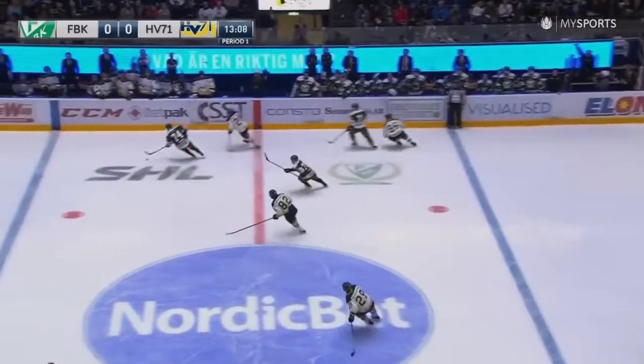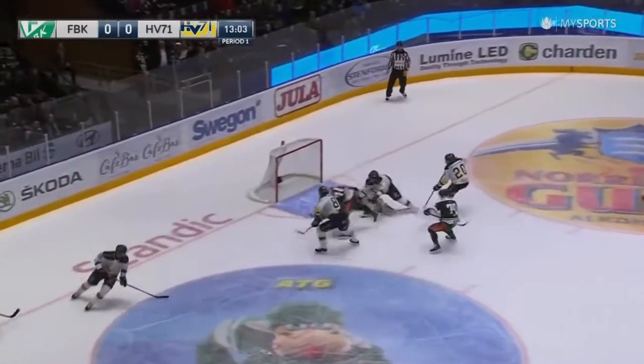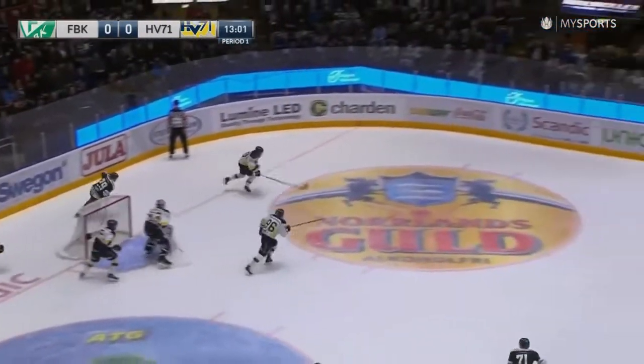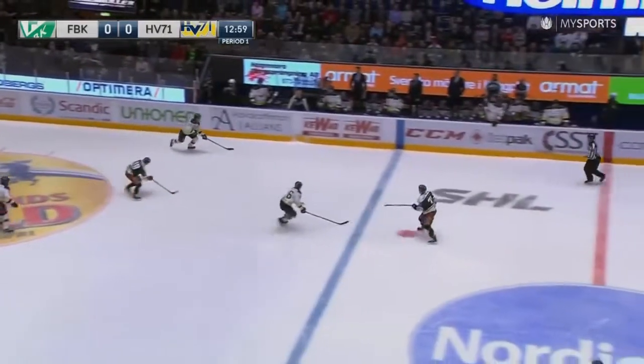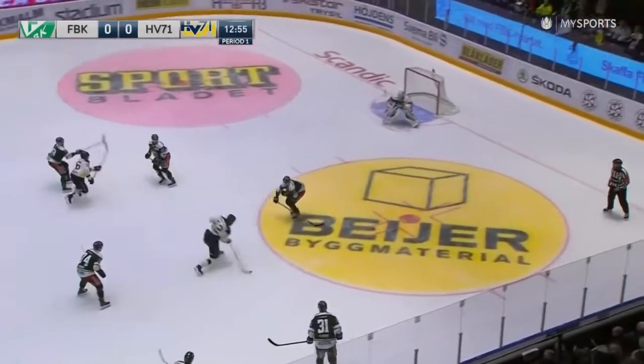Pilot has that one tipped up to the neutral ice and loses the handle on it, and Asplund carries back into the offensive zone. Rasmus Asplund walking in all alone, toe drag, trying to send it out front, but nobody's there to bang it home as Rasmus Asplund with a nice little move catches Pedersen Wenzel out of position, but just couldn't tuck it in.